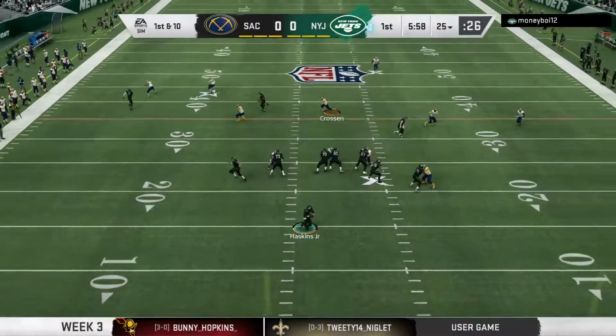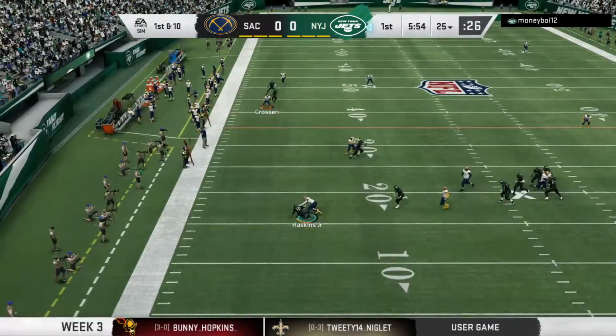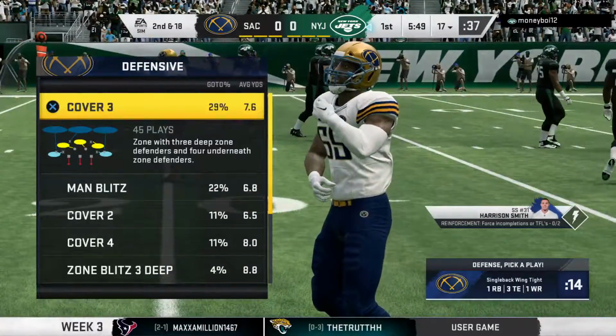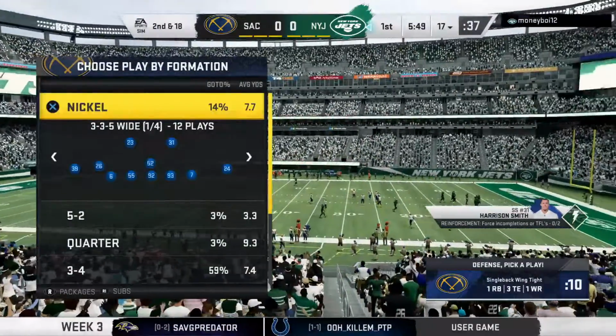Haskins now off the bootleg, dancing to his left. And he can't find a receiver, and he's brought down. Jerry Hughes. It'll go as a loss of about 8 as he gets in there to drop him. That's called setting the tone right away.